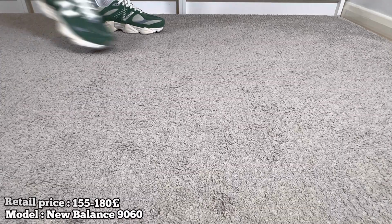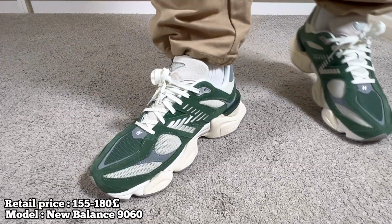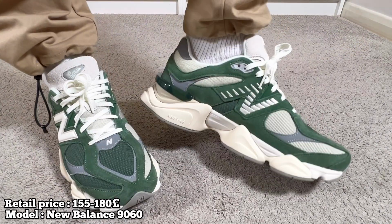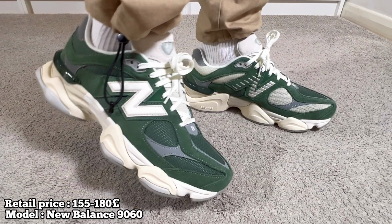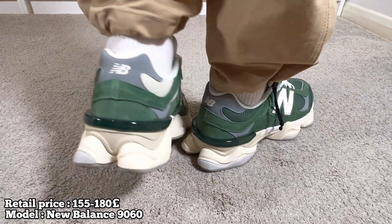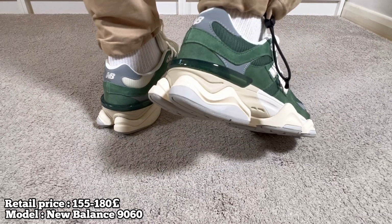So to finish up my list for today, guys, going on the first place, we're gonna have the New Balance 9060, which dropped in the last couple of years, starting with that collaboration with Joe Freshgoods. But even if this one is not coming in a collaboration, I find that for the whole year we had so many colorways which looked quite good.